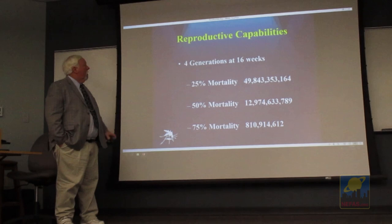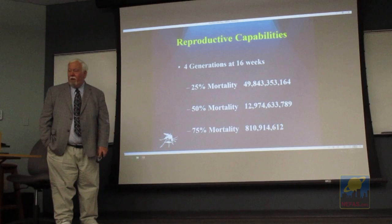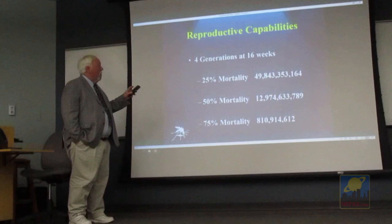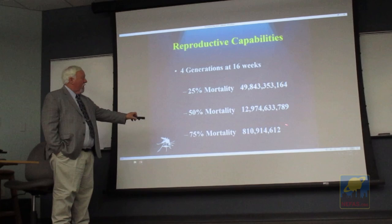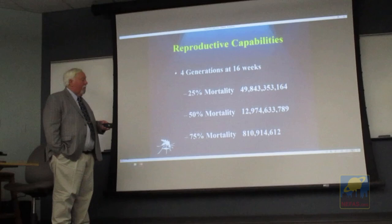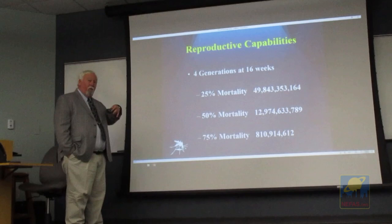Their reproductive capabilities are unbelievable, which is why we got so darn many of these things. If you take Aedes vexans, 4 generations, 2 mosquitoes start out, and in 4 generations, at 16 weeks, even with 75% mortality at each stage, you still have 810 million mosquitoes. Now, obviously that doesn't happen, except in Susie's place. But it doesn't happen, so there's a lot of mortality that goes on. But it just shows you that it's incredible.